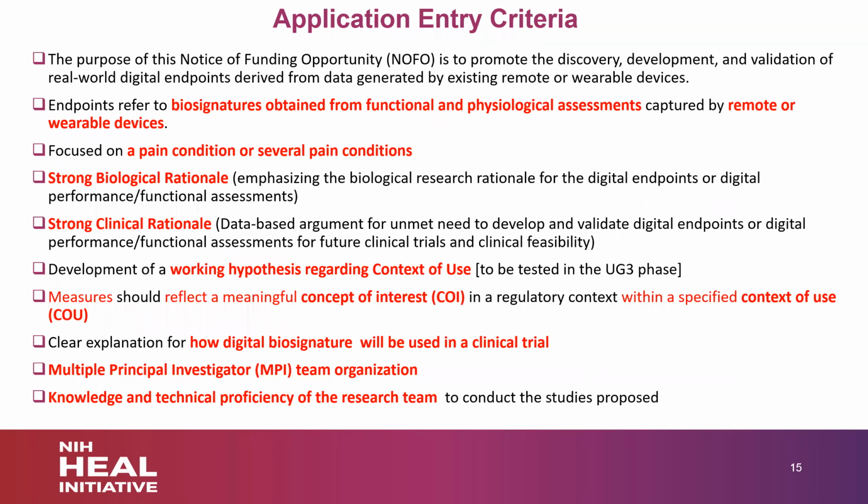And studies that focus on therapeutic or behavioral interventions only, that aim to develop or test therapeutic or behavioral interventions for assessing safety or efficacy. And then incomplete applications as outlined by the RFA: if any component is missing, that will also be a non-responsive application. An application that does not include annual UG3 or UH3 go/no-go milestones. And please note that non-responsive applications will be administratively withdrawn and won't be allowed for review.